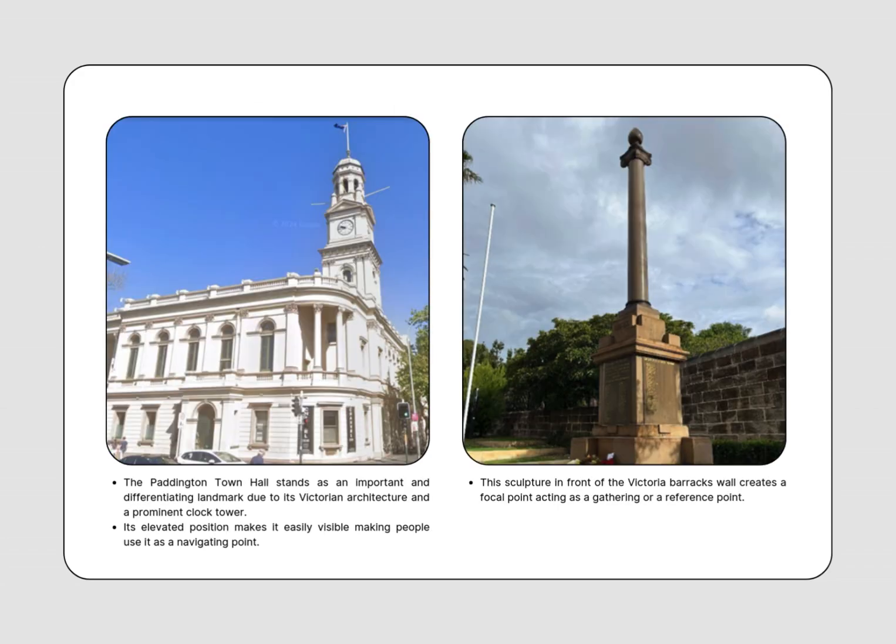The Paddington Town Hall stands as an important and differentiating landmark due to its prominent clock tower, and the sculpture in front of the Victoria Barracks also creates a focal point, acting as a reference point.